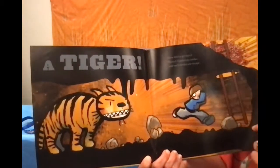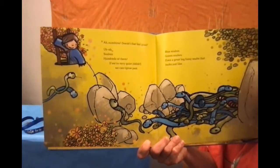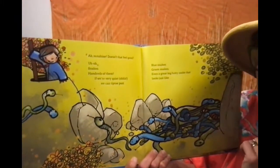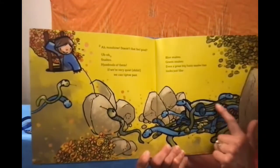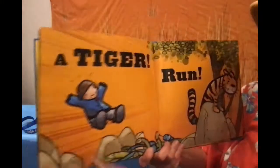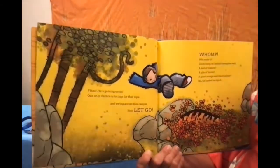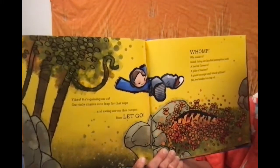Hurry, climb that ladder. We'll make our escape. Ah, sunshine. Doesn't that feel good? Uh-oh, snakes. Hundreds of them. If we're very quiet, shh, we can tiptoe past. Blue snakes, green snakes, even a great big furry snake that looks like... a tiger! Run! Yikes, he's gaining on us. Our only chance is to leap for that rope and swing across the canyon. Now let's go! Whoomp! We made it.